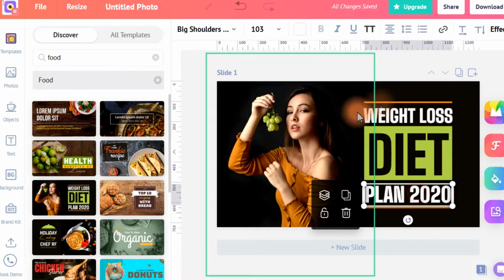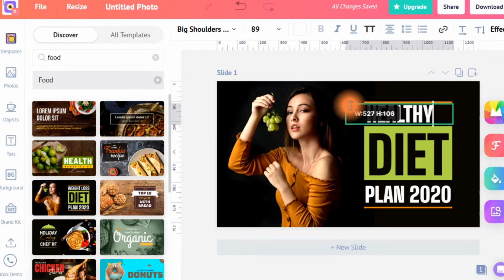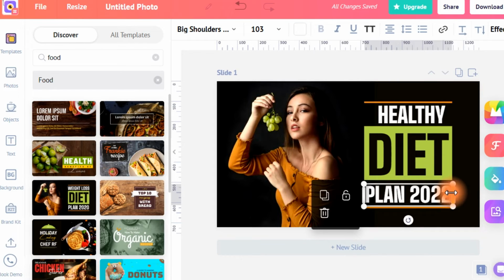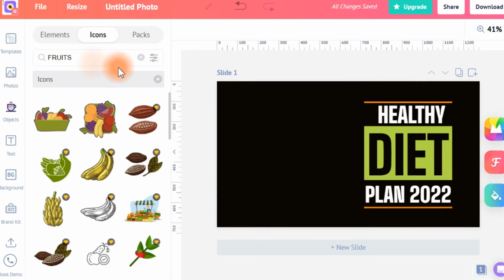You can change the text and you can put it over here, healthy, and you can change the size of the text to healthy diet plan 2022. So now you can also change the pictures over here. So you can put whatever you want to.